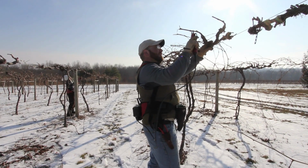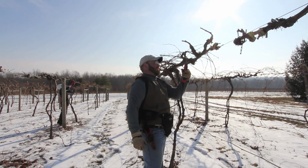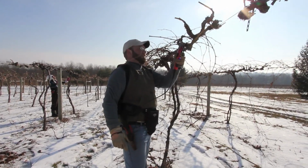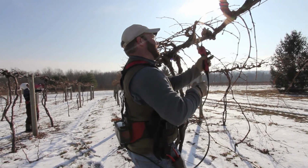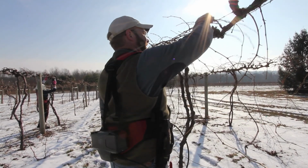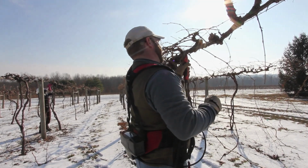So how do you prune first year plants? Well, first year plants, we do have about 18 acres, and there's actually about 3.25 to 3.5 acres of vignole vines that are first year, about 12 rows over. So why don't we go ahead and walk over and take a look? Awesome, and I'll explain it to you.